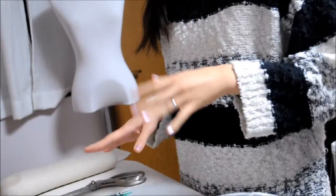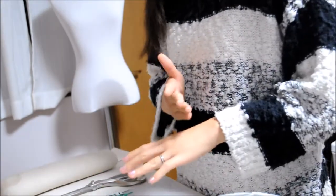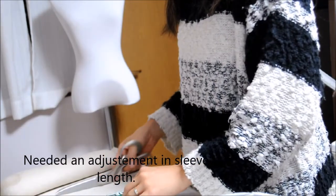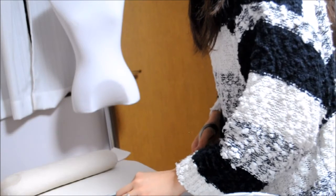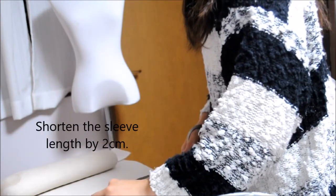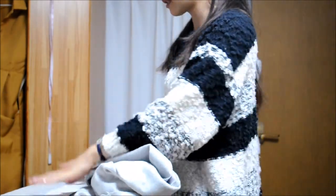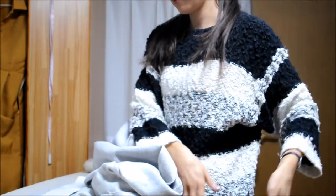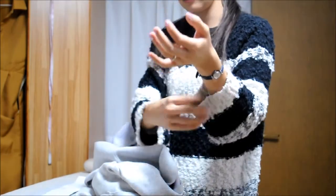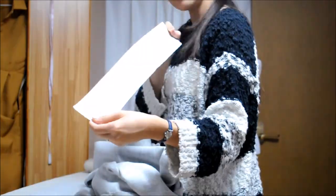So I made the one sleeve already, and then I realized the sleeve length is a little bit too long for me, so I'm going to cut, maybe shorten it by 2 centimeters. Just going to cut it quick using this. So I find it helpful to turn the hem allowance up for the sleeve before I sew all the way down the sleeve together, and all the way to the front and back, because once it's in a rolled shape, it's harder to use the ruler like this.